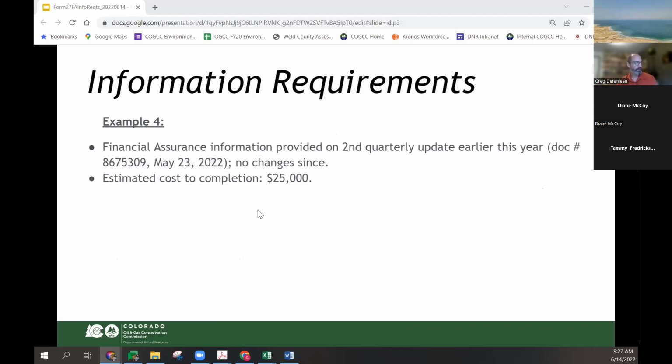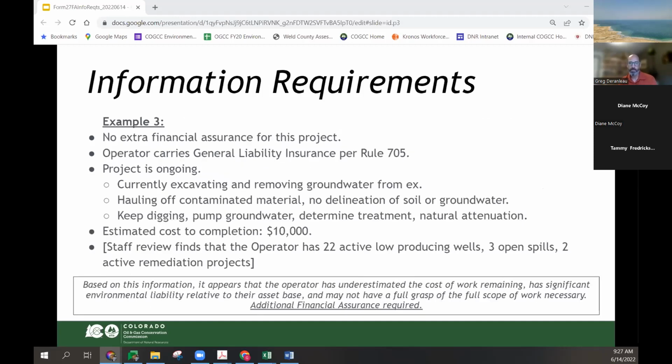So, based on staff review of this picture, staff would likely require additional financial assurance to ensure that this spill that we're dealing with here, this remediation project, will be properly cleaned up and closed.